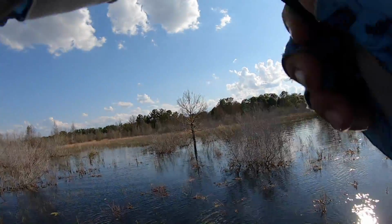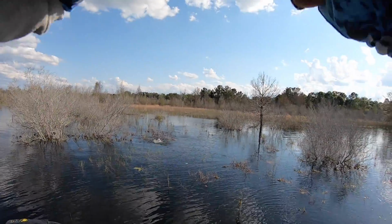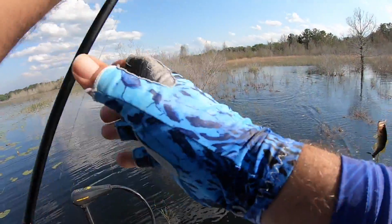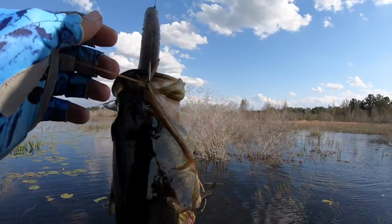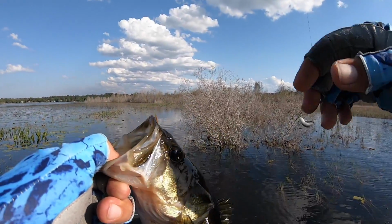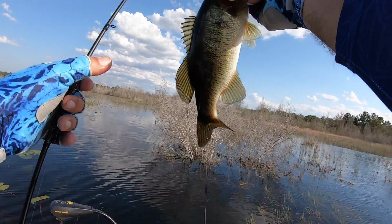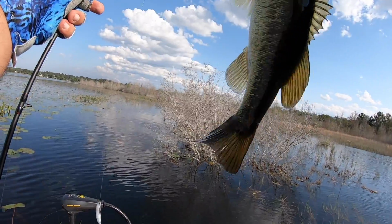Oh crap, that's a fish. Wow. I didn't even feel him. He didn't even smash it. That must have landed right in his mouth. There's another one. Gotta love it. Usually they smash it pretty good. That one, as soon as it hit the water, all of a sudden I just felt, wait, he was on it. Just a little guy. Something took a chunk out of him though. You can see the teeth, something big tried to eat him.